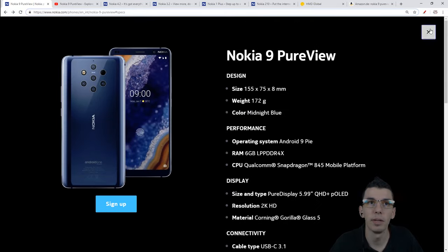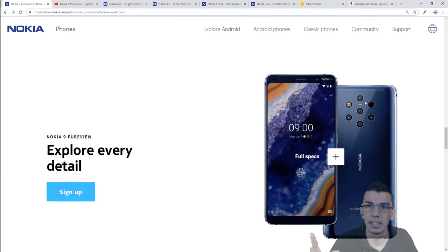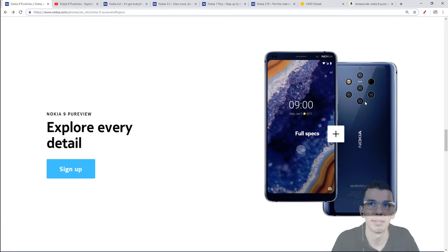Pretty crazy phone with 5 cameras taking 5 pictures at the same time and making the most use out of it. Some blurring effects, 1,200 different layers of blur effect basically, and then the premium display, the 2880 by 1440p display with the Snapdragon 845 processor. It's definitely some flagship specs, I would have to say.